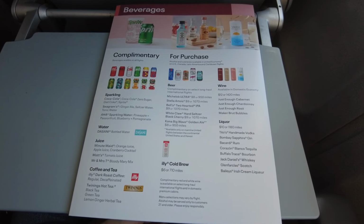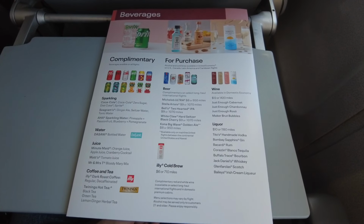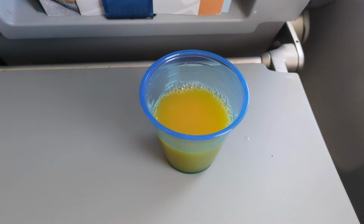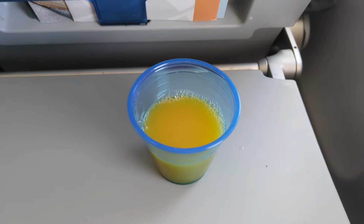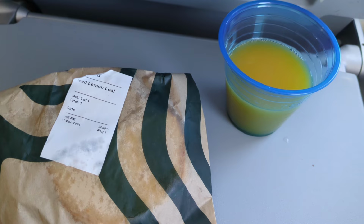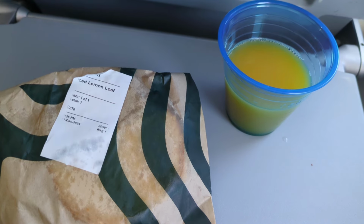The menu states these drinks are available on all flights. However, this is not the case, as our options this morning were water or orange juice. I guess that morning coffee will still have to wait. Luckily, I thought ahead and I brought my Starbucks lemon loaf, which I got the day before.